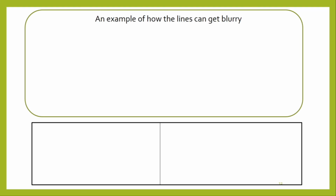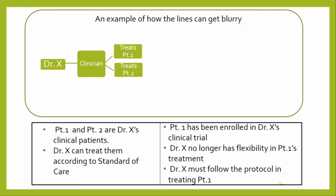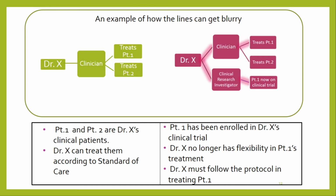An example of how these lines can get blurry. We've got Dr. X, who's a clinician, and he treats patient 1 and he treats patient 2. And he treats them both according to standard of care, no problem. But what happens when Dr. X, who's also a clinical research investigator, now enrolls patient 1 on their clinical trial? Dr. X is not the clinician anymore. He's the clinical research investigator who can no longer have the flexibility in patient 1's treatment. So patient 1 is now on a clinical trial. He can no longer treat patient 1 as if he was a clinician treating a patient. Does that make sense? It can get really blurry. The difference is to remember what hat they're wearing.